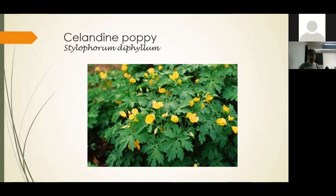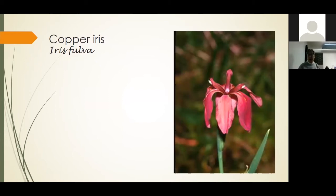This is an absolute favorite of mine. This is called a copper iris, and it is truly a copper color. Here it looks a little pinky or a little reddish, but it's definitely a copper, and that's a favorite. It will take sun, part shade, and average to moist soil, 12 to 14 inches high, and it'll bloom in April and May.